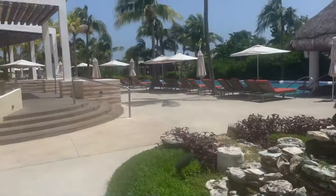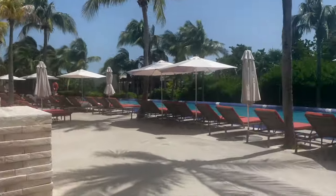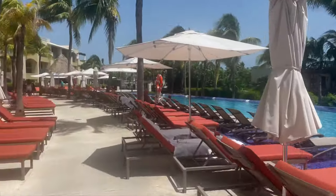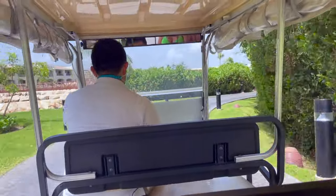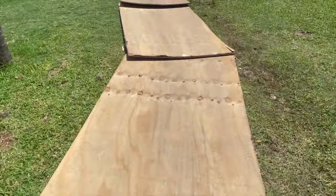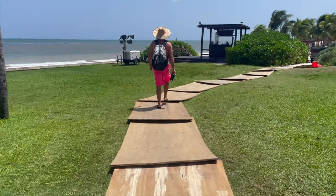We were constantly checking the maps at this property. I'm sure once we stayed here more than just a day or two, we would get familiar with it, but it's so big, you guys. It's so big. Here's another little pool right beside a restaurant, and we had heard people talking about a coconut bar, so we were on a mission to find this coconut bar. Finally, we got a golf cart to take us over there.